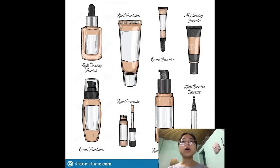The next is concealer. This is a heavily pigmented cream designed to conceal spots, redness, and dark circles. It differs from foundation in terms of texture and coverage level. How do I use concealer? You can use it over foundation for those areas that need extra help, such as acne scars, pimples, and/or under-eye circles, or you can use it alone on top of bare skin if you just need spot coverage.